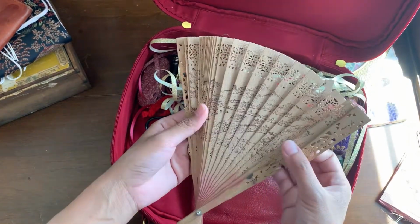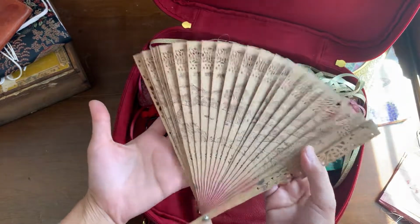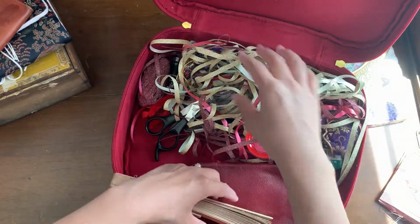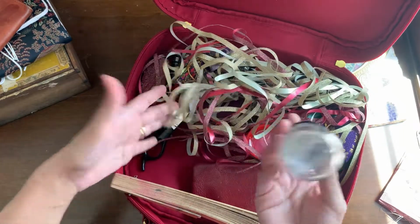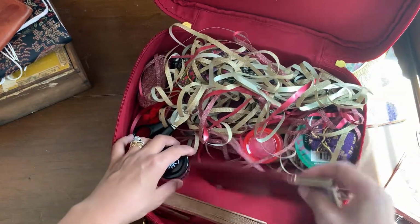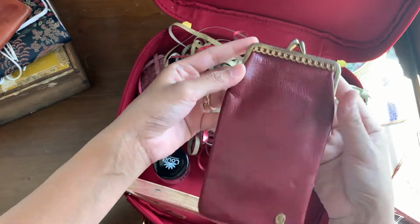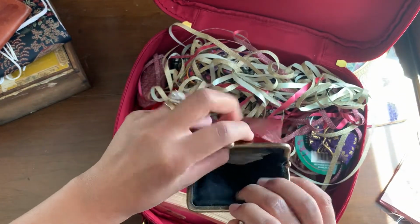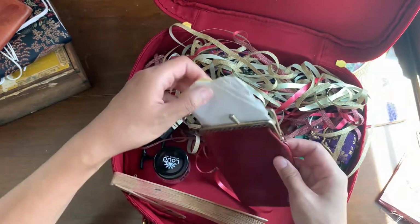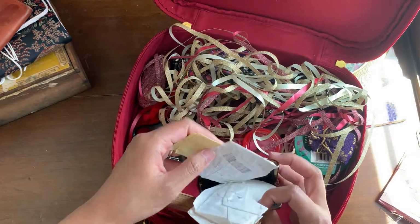This was in my other video. I just stuck this in here because I have a journal idea for this purse. But this is what it came with. I haven't even opened this, you guys. I think just one other time to quickly sift through it. But there's ephemera in here. Receipts.